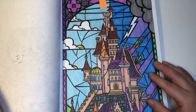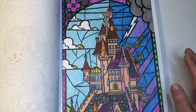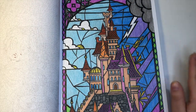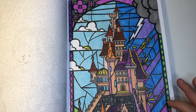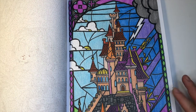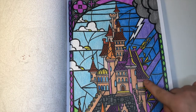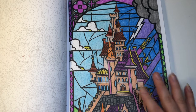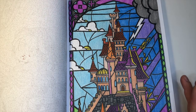So then I did this one in pencil, and I remember absolutely detesting the process of doing this page because I was using cheap pencils. So it's not the book's fault. I had chosen some cheap pencils, and there's a lot of detailed black outlining here because it's meant to look like a stained glass window, and it just took me forever.